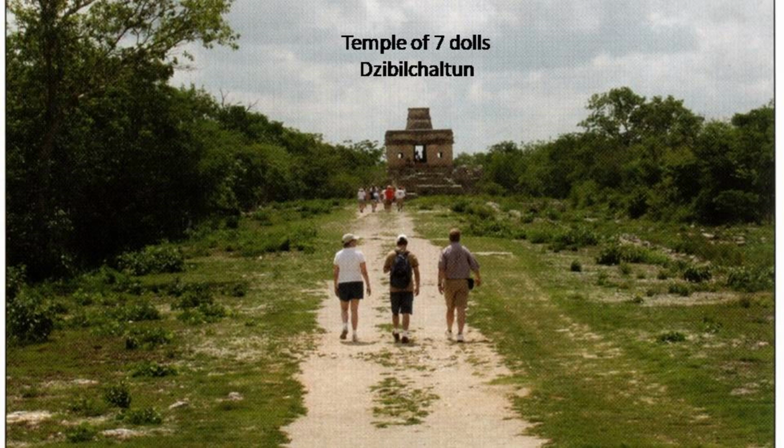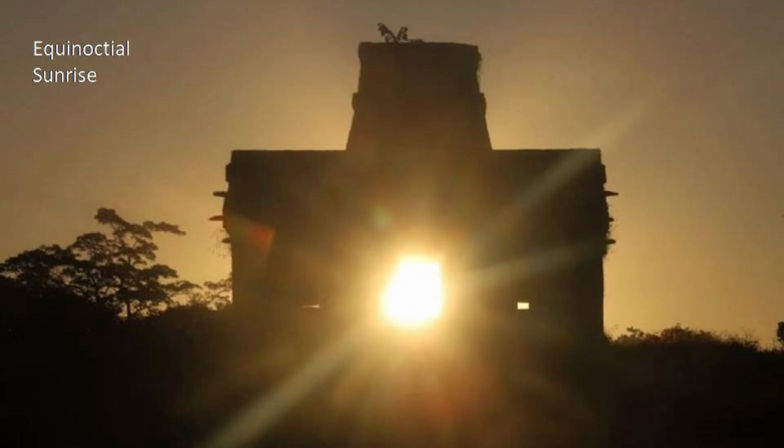But you can see the entrance quite clearly there on the temple at the end there, sort of a white piece there at the end. And that's so the sun can shine through at the equinox. And I was there on the equinox, and I was looking forward to seeing this, but it was a cloudy day, so we couldn't see it, which was very annoying.